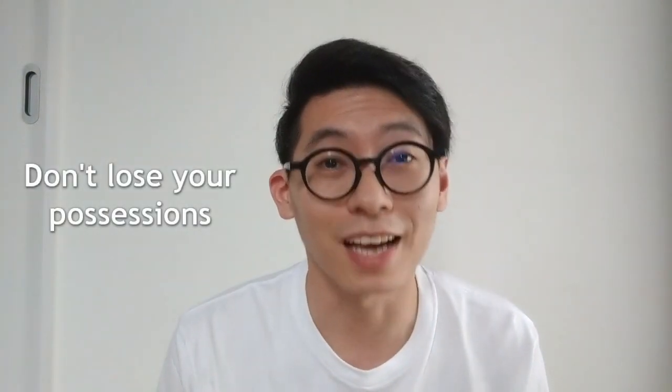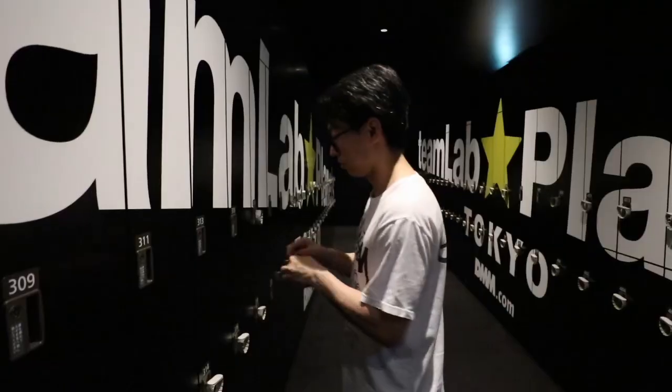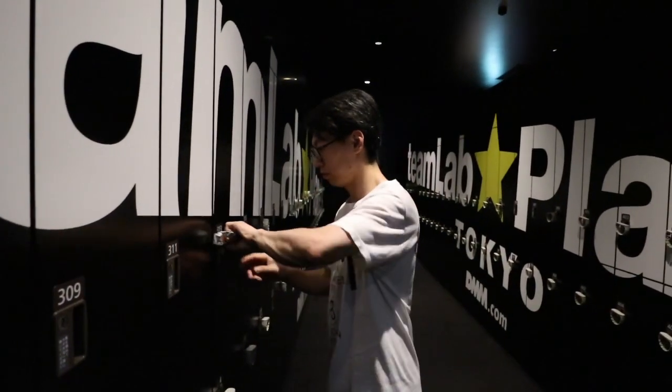Don't lose your possessions, guys. You are walking through some dark places with limited lighting, although there are staff located throughout the whole exhibition to guide and help you. Make sure to use the lockers provided and store everything you don't need. Just bring your phone or camera. You don't want to lose anything in here.